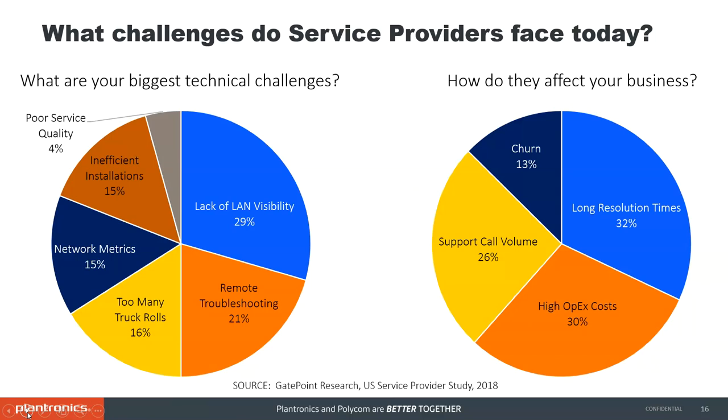So what I like about this slide, besides the wonderful colors that it has in it, is there are two key points here that you as service providers probably ask yourself every day, or if not a service provider, maybe a manager of a larger enterprise would ask yourself today. If you're a service provider, what are your biggest technical challenges?